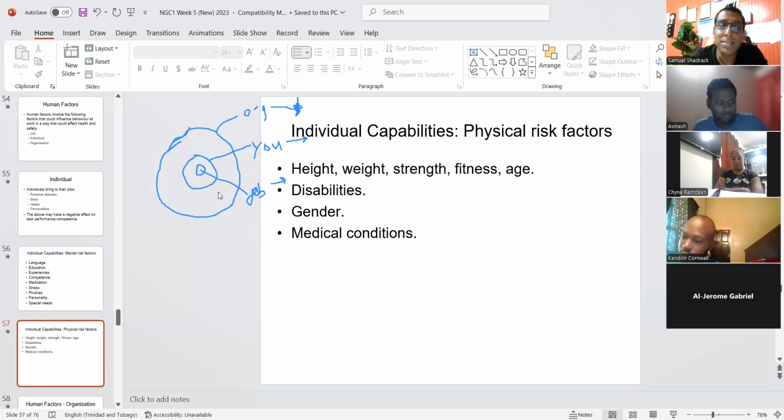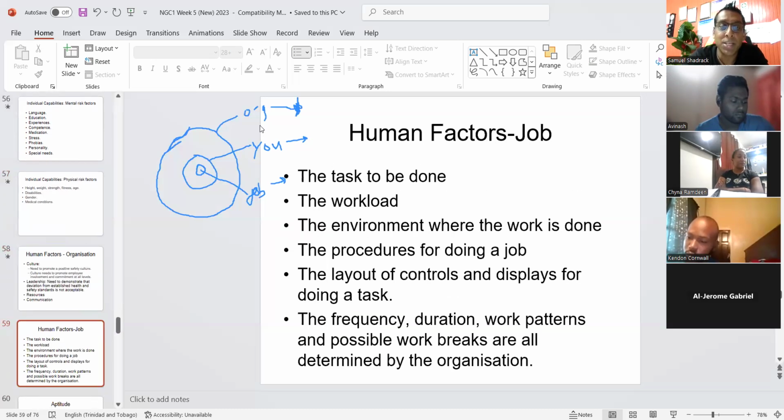But the point is that you can't change your height. Whoever you are is who you are anyway, right? So that's about you. And then we mentioned here now.